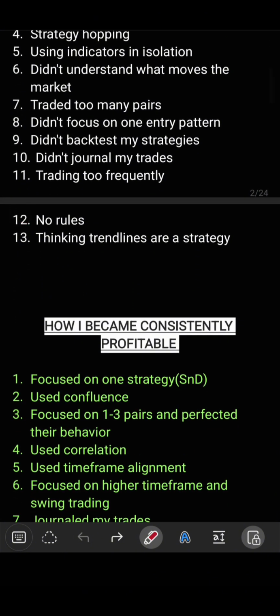Number 12, no rules. If you do not have rules, you are going to take trades that are not high probability or high quality. Number 13, thinking trend lines are a strategy, right? Just like with indicators, trend lines are not a strategy. Rather, they are used for confluence, to further give you confidence when taking a trade or analyzing, right? So they give you confidence, they add confluence, right?